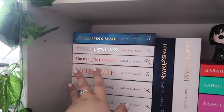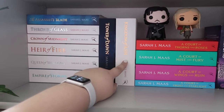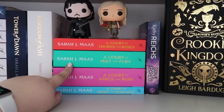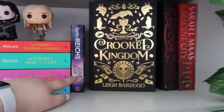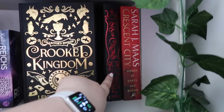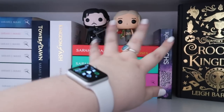So this is the Throne of Glass series. Again, the bookshelf isn't tall enough, so I had to put two of the books on the side, but this is the same set. And then next to it, I have the Court of Thorns and Roses set. Then I have my two Daenerys and Jon Snow pop vinyls. I just have a random Kathy Reach book because it didn't really fit anywhere else. Then I have my collector's edition of Crooked Kingdom. Then Six of Crows is right there. And then another Sarah J. Maas is there. It just looked weird if I put it there, if that makes sense.